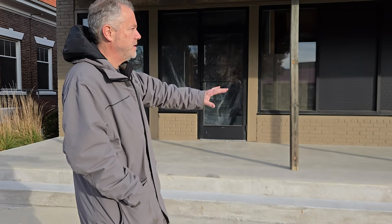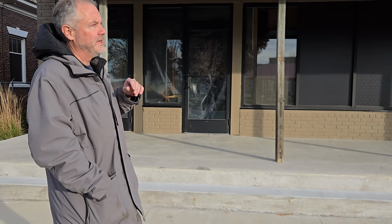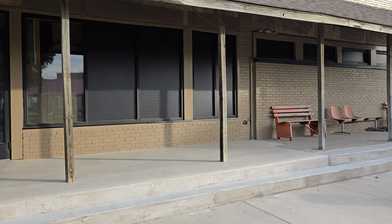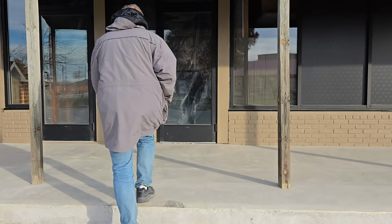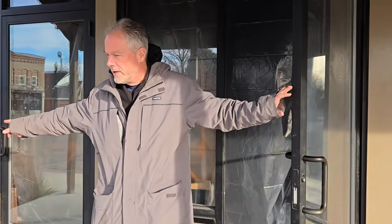We got the sidewalk fixed, we got new steps and a new porch here. So what we've got left is we still need to beautify this porch a little bit. That's in the works. Oh, we got the new storefront in, all the doors and windows, commercial. They were pretty ratty before. And we've got the wheelchair ramp coming over here on the side, but it's not poured yet.